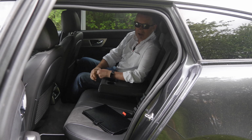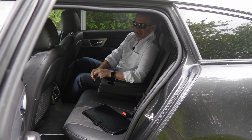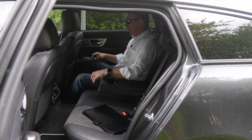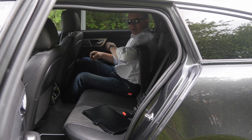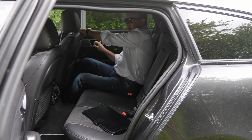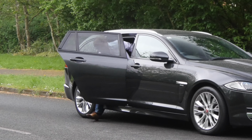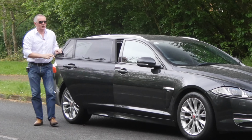I'm starting to wonder why manufacturers make so many 4 and 5 seat cars, because the ones we're getting lately, they're just not used in the back, which is a good thing, I suppose. Car's lovely, absolutely lovely, and absolutely beautiful to be a passenger in. I'll just take you for a ride in it.